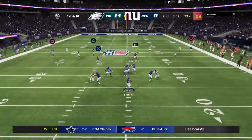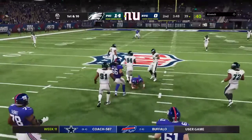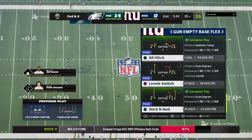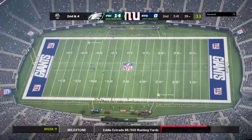They'll look to throw here on first down. And he slides and covers up at the end as he's going to be able to pick up decent yardage. The improv on the scramble there gets him 6, and it'll be 2nd down.